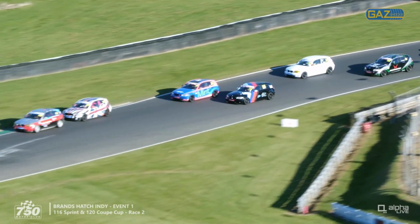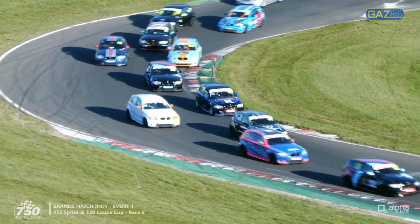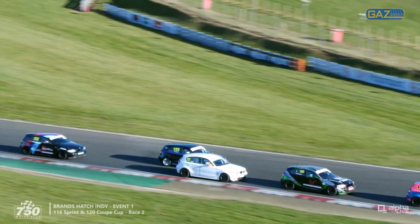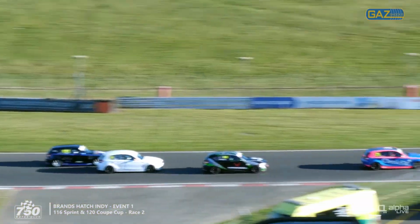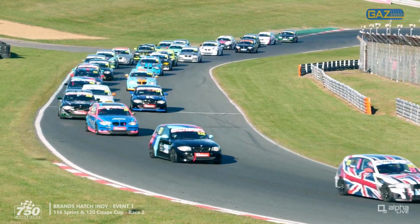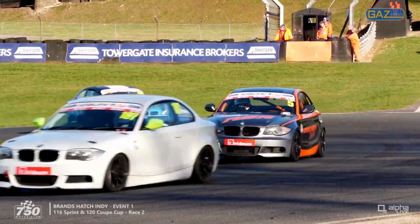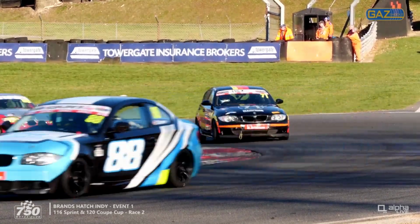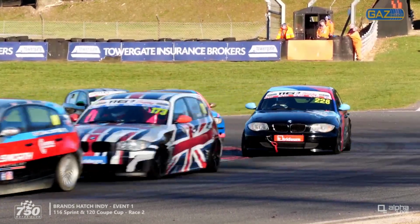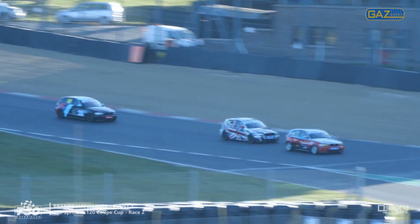Not necessarily a problem for the rolling start in the trophy race tomorrow, though, as the cars turn their way through Graham Hill Bend for the first time. We'll pick up where Waring comes through. There's Ethan Hall, who is certainly towards the sharp end of the 116s at the moment, but it's Jack Godden leading, I can see, in the 116s at the moment, in the black car with the yellow and orange stripes down the side.